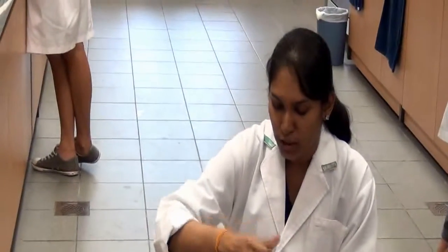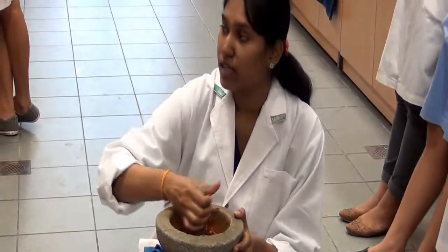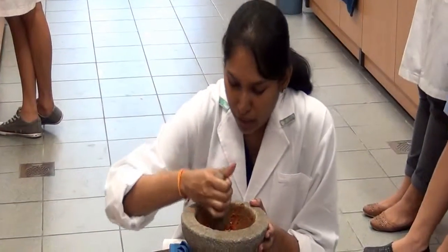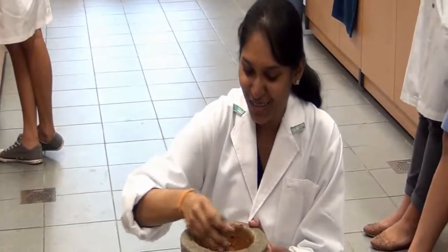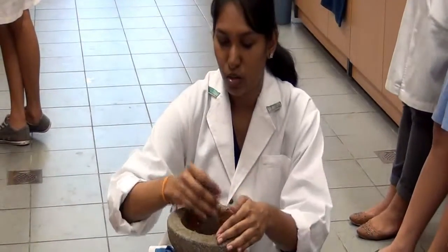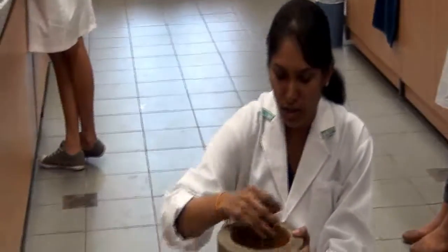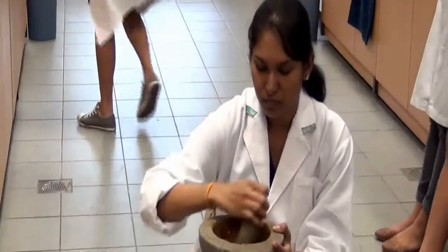Jamie Oliver calls this bashing, but we call it pounding, right? And this other action we call grinding, and Jamie Oliver has cooler words for it. He calls this muddling. So what you do is you pound, and then you go around in a circular motion. This will help you keep the ingredients centralized where you want it to be, and it will also prevent the food from ricocheting in all other directions. Okay, so this is what you should be testing out later.